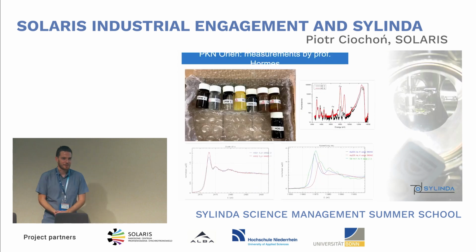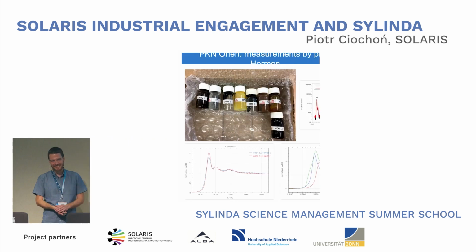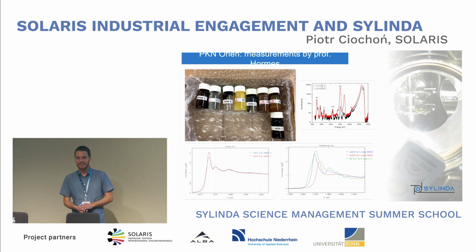So working with industry is challenging, as we've heard during today's conversation. As an example of Orlen and our cooperation, these are the samples that we got from them, but we didn't really obtain an explanation of what the samples are or what the company wants to measure inside them. We didn't sign an NDA before, but we got some really vague information which forced us, or actually forced Professor Holmes, to do the X-ray fluorescence and then select a few elements that we suspect are most interesting for the company.